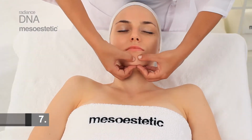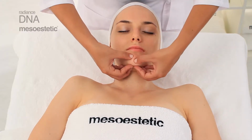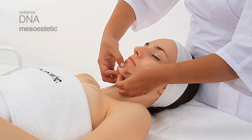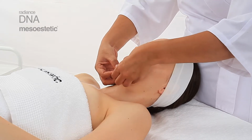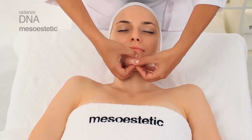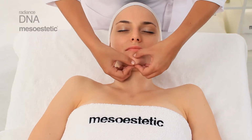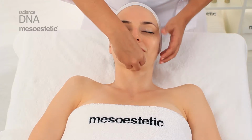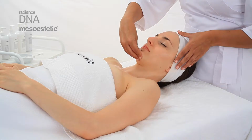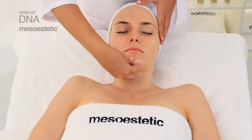Step 7. Semicircular kneading with the thumbs over the chin quadrant, with a small space between them. Draw a half moon with the fingertips. Press and rotate clockwise with the thumb. The other fingers are used as a pivot under the chin.